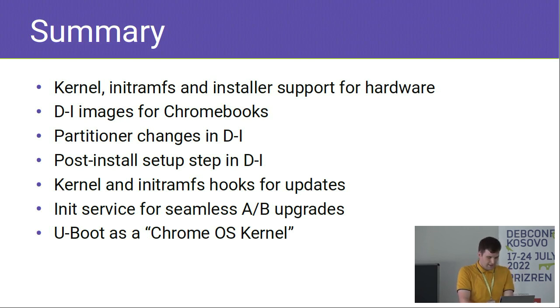In summary, to solve Chrome OS things in Debian and Debian Installer, we need the kernel, initramfs, and installer support for the hardware with the kernel modules and putting things in the right place and config options enabled. Then we need Debian Installer images for Chromebooks with the Chrome OS kernel partition, which will enable us to boot into Debian images with Debian Installer with Chrome OS verified boot flows. We need the partitioner changes and a post-installer step in Debian Installer to actually set up the system that will be able to boot Debian.